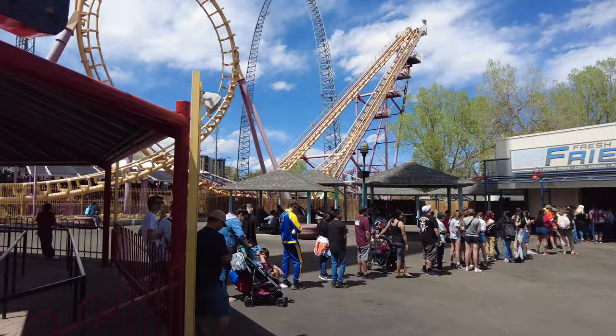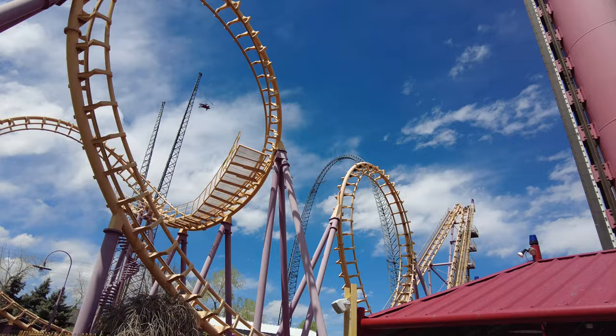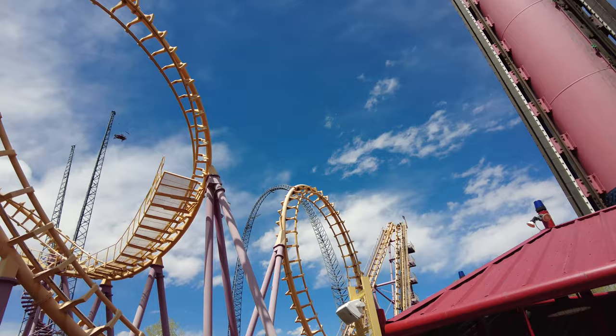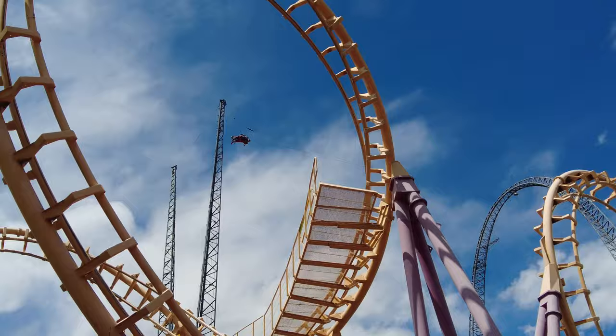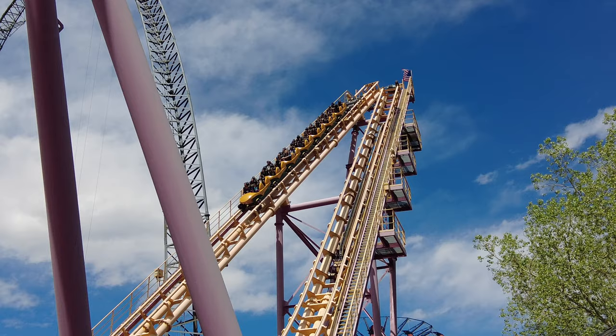This is 220 feet tall. Not operating as of recording. And right by the Tower of Doom, you can see Accelerator getting ready to drop two other guests with a Boomerang out in front. And here goes Boomerang.